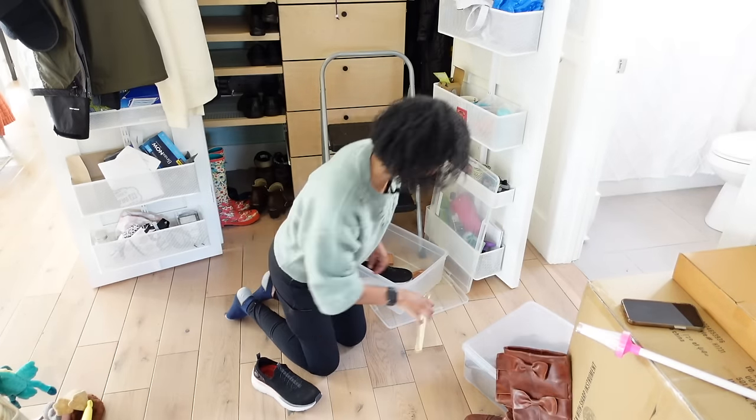I think I'm gonna put away some of these sneakers as well. These are summer sneakers, and summer sneakers in there. And sandals. Okay, more summer shoes. Okay, I just brought the camera in a little closer.